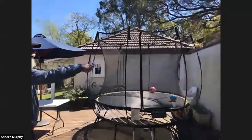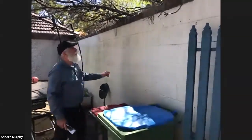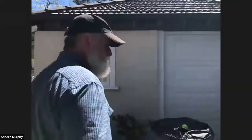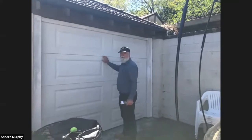See here, the wall actually is Besser blocks or concrete, really great, rather than timber fence. But you can see some overhanging plants here, and during a fire, these can easily catch. Trampoline, very flammable, of course, as are these two areas here. And you can see here, we've got a roller door and it's metal, which is great. So I give that a big up.